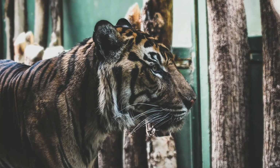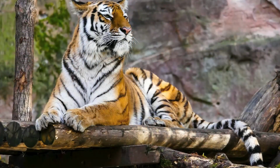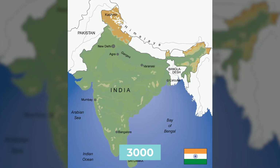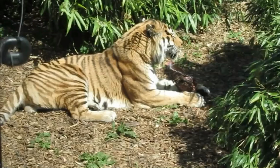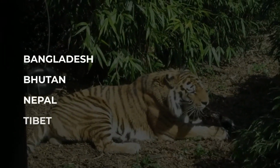Talking of the Bengal population, the most recent census estimates the total number of Bengals to be about 3,000 individuals, most of which are found in India. You can find smaller populations of Bengal tigers in neighboring countries like Bangladesh, Bhutan, Nepal, and Tibet.